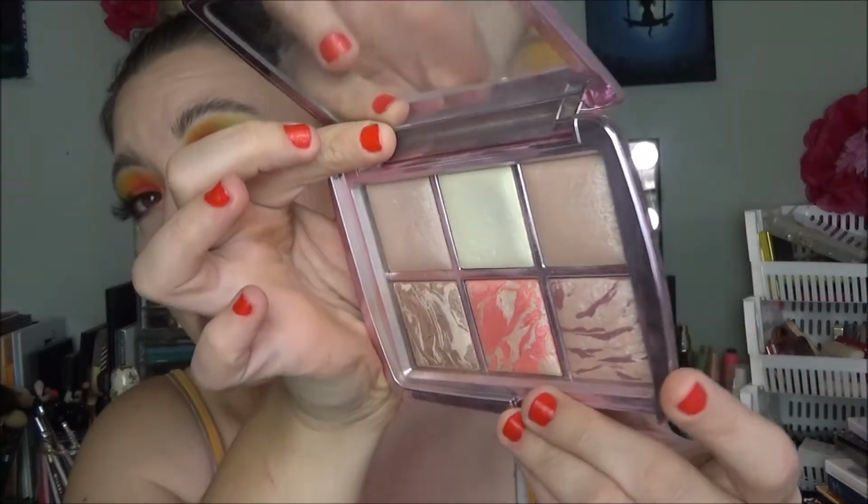This one was a Christmas. This is the Ambient Lighting Edit Volume 4. It has 2 blushes, a bronzer. I have used a full single of this bronzer already. Then it came with their highlight and 2 of their ambient lighting powders, which are the ones that are just absolutely beautiful. You can see I've made a dent in this palette. I probably should use this more because it is getting older in my collection, but again, beautiful.